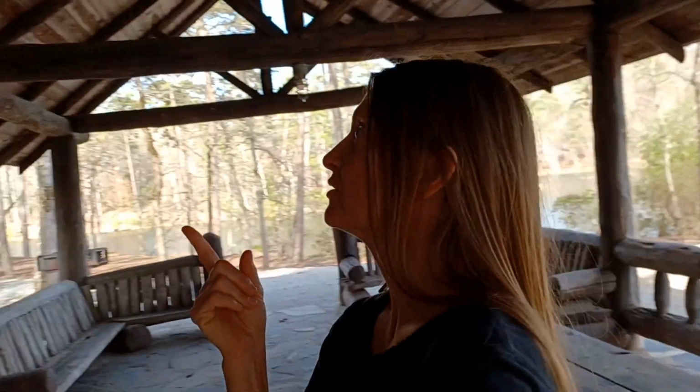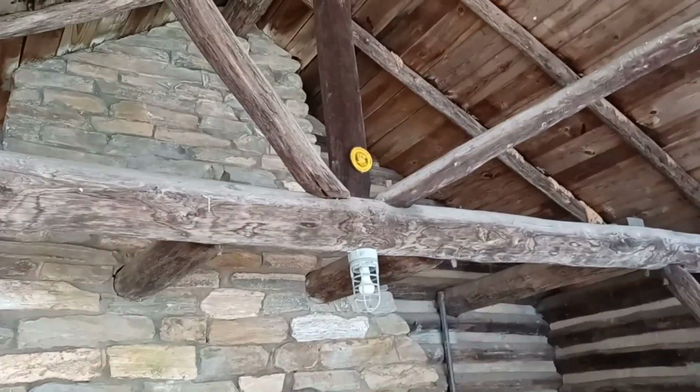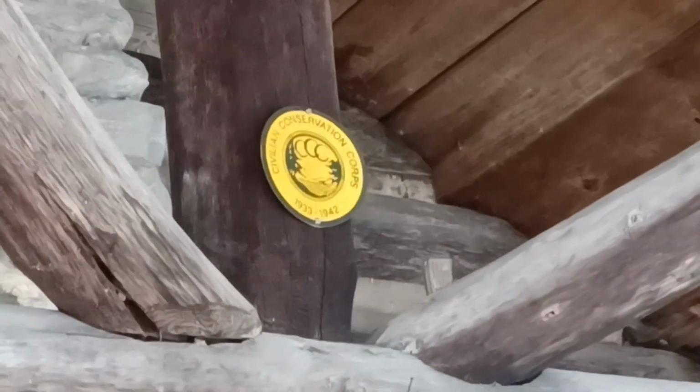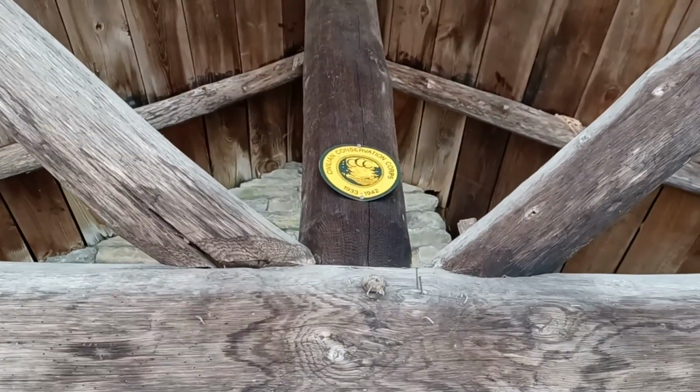It says Civilian Conservation Corps, 1933 to 1942. They must have been the guys who built this. It's amazing. I think that's part of the Work Program of America by the looks of it. Same era. Sorry, I can't get a focus on that, guys. It's a little too dark in here. Let's see if I can just do that. Hopefully you can read that on your screen.